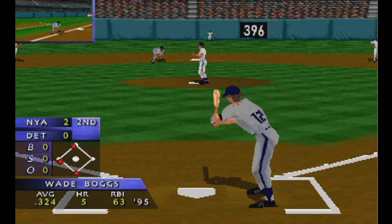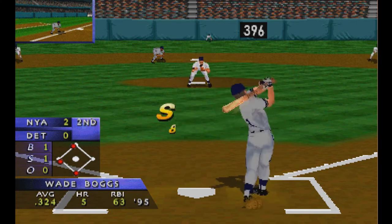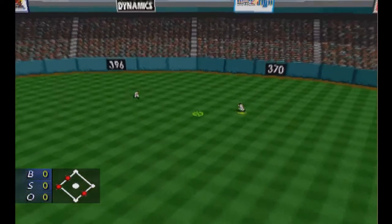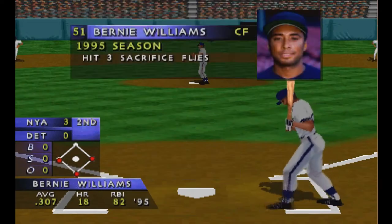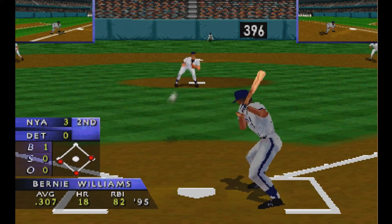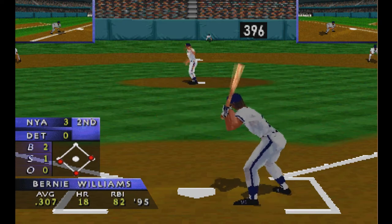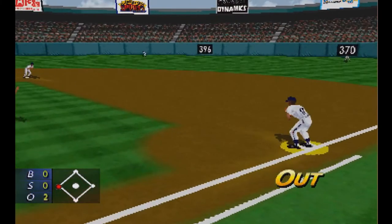Wade Boggs. Ball one. It's a fly ball to right center. It falls in for a base hit. Bernie Williams. Ball one. Ball two. Line drive, left field. This should be a double play. You're out. Double play.